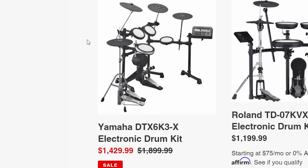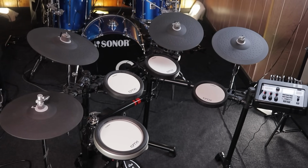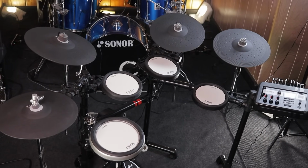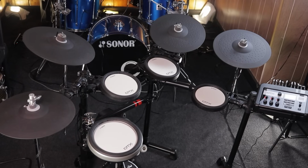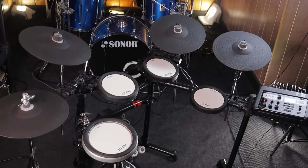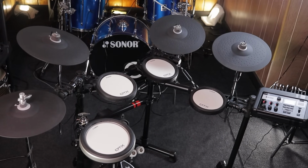Next up is a drum set that I'm really happy to see on sale, and that is the Yamaha DTX6K3-X. This drum set used to cost $1,900, which in my opinion was really overpriced for what it is. Not because the drum set is bad, like the module is better than the TD-17, which is its arch nemesis in this price range, but it's just that the pads are a little bit on the small side. But now that it's $1,430, I feel like this is definitely a much better buy, and it's actually a pretty easy recommendation now at this price. I kind of hope they hold this price for a very long time, because that's probably what it should have been selling for all along, in my opinion.